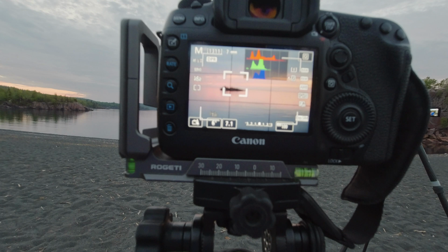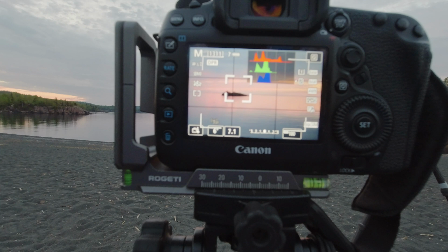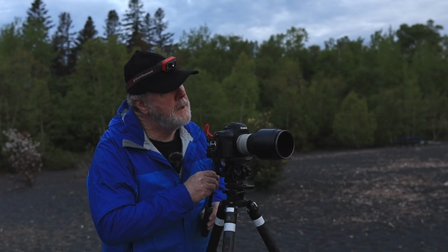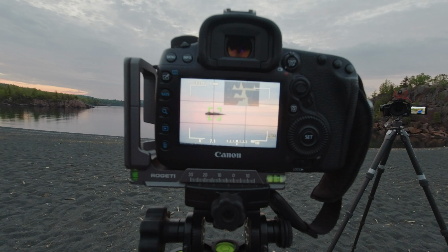So you can see my histogram there. I'm pretty much to the left side, which is where I want to be. Shooting this at 6 seconds, f/7.1, ISO 100, 70 to 200 millimeter range. I'm shooting right now at about 70 millimeters. Focus on the island. 2-second timer.